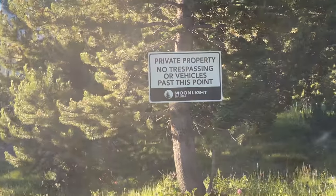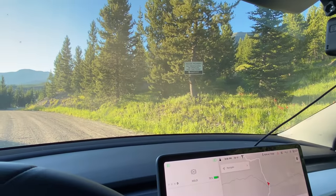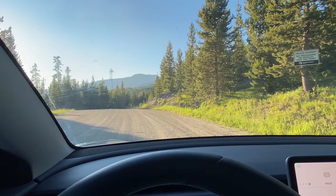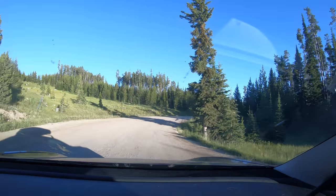Fun, but we can't go any farther. I guess we're heading back to the main highway, but man, what an amazing section of dirt road this was.